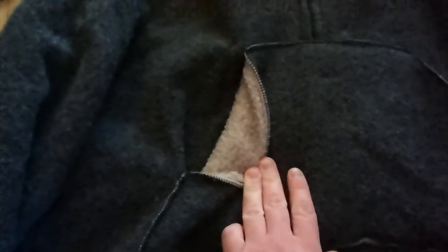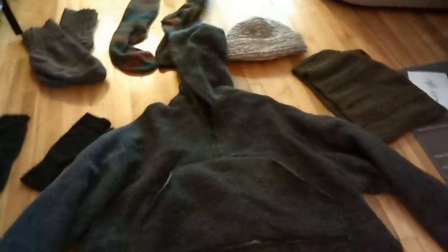The other plus, it has a very high pocket on the chest if you're sitting in a deer blind or a tree stand, and then it's also Sherpa lined for warming your hands up. You've got two pockets on the sides here, and like I said, you can't go wrong with this. Keeps me toasty warm.